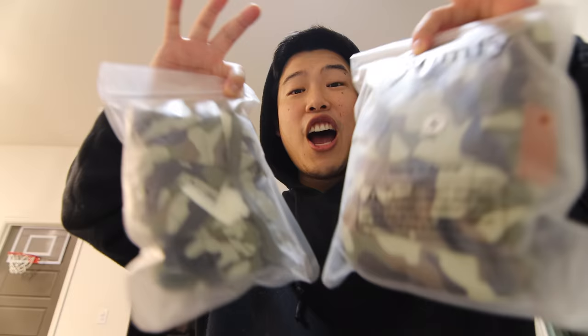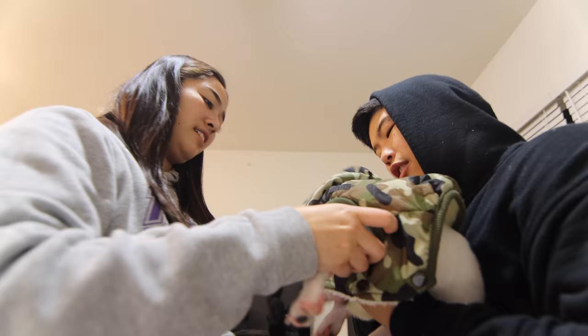While Monkey's still playing with his little shark, let me show you guys what we got for him. First thing is some camouflage hoodies. The second thing we got him were some more hoodies, but this one is some plaid. We're gonna try our best to get it on him. No promises. A little big now. He's biting. Hey, Monkey. Let's see if it fits.